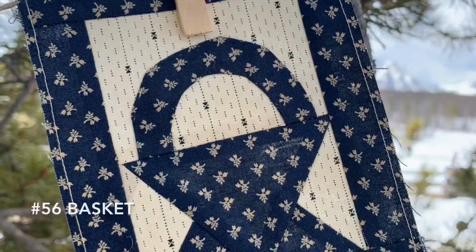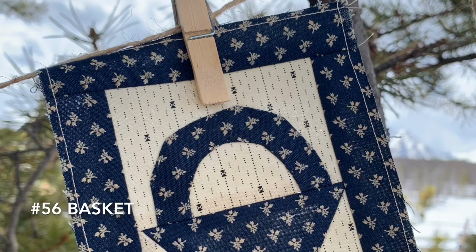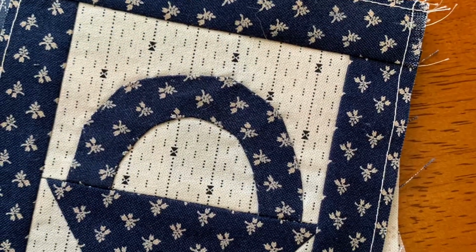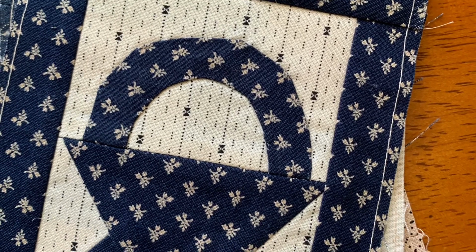The last block is number 56 called Basket, and it was applique, and again, it is some indigo blue. I'm not real crazy about applique, but I did this block, and it's a soothing project, but applique is just not one of my very favorite things.